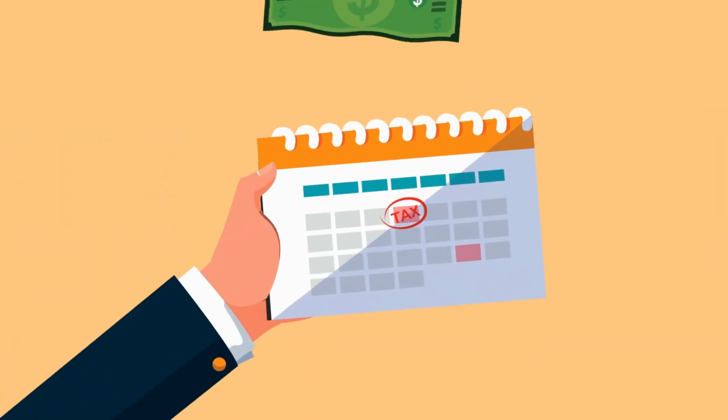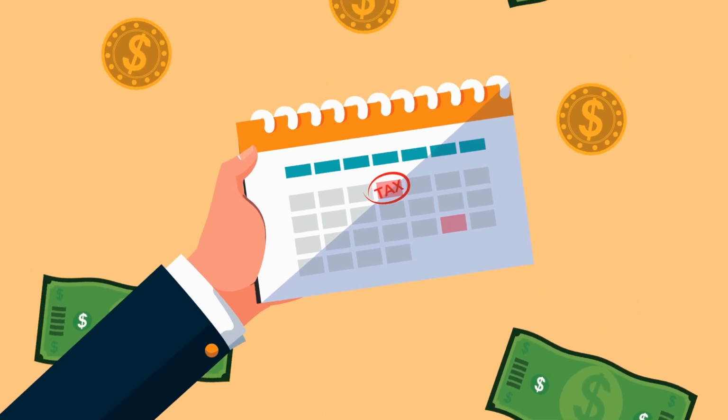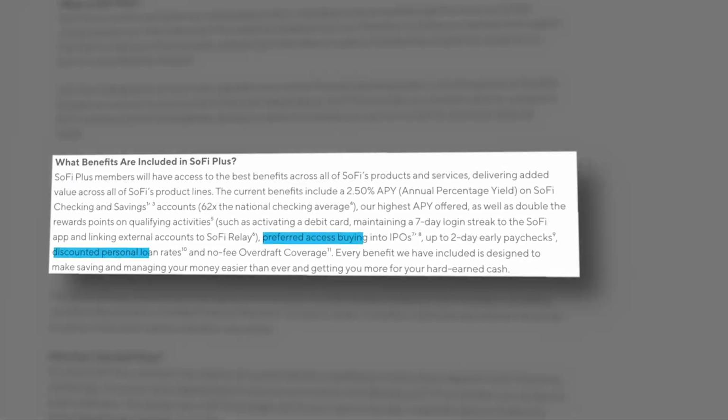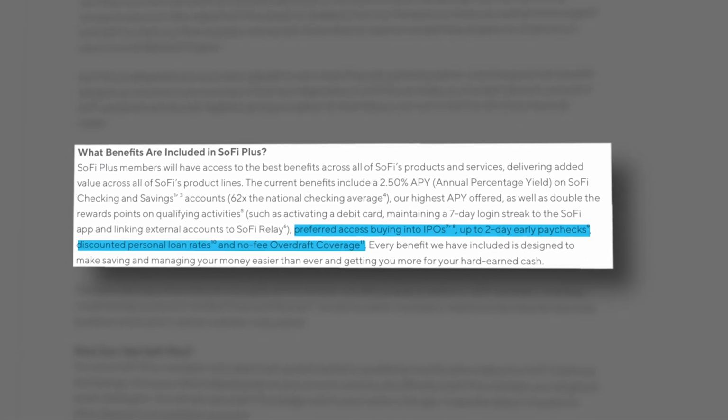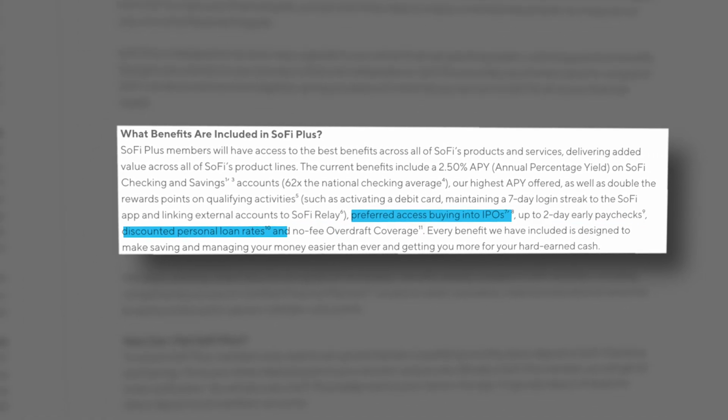As was already the case, you still get that same 2-day early direct deposit feature, meaning if you usually get paid on Friday, then you will get your direct deposited paycheck on Wednesdays using this feature. Plus, you get discounted personal loan rates if that is something that you're going to take advantage of, the same no-fee overdraft coverage that we've come to love with SoFi, and it's likely that they will only continue to add more and more features as they roll out this new Plus premium membership.